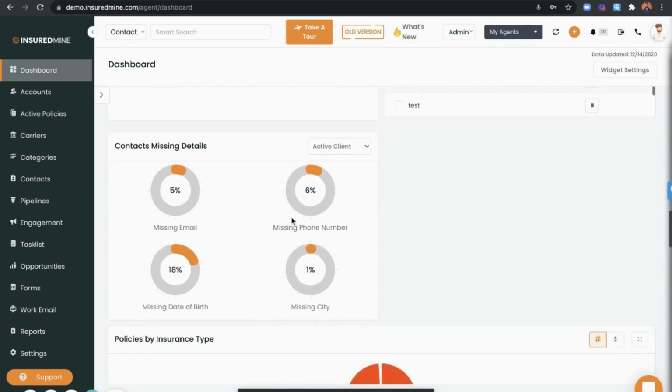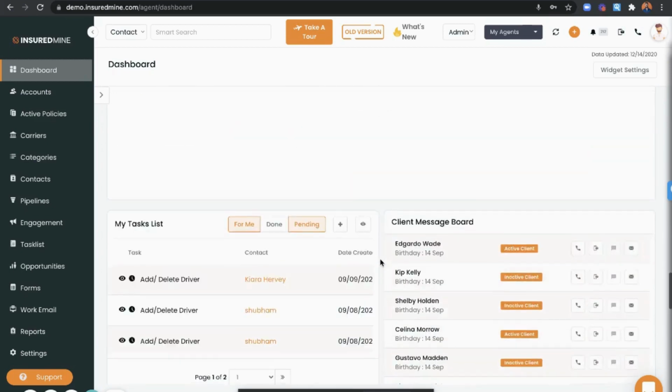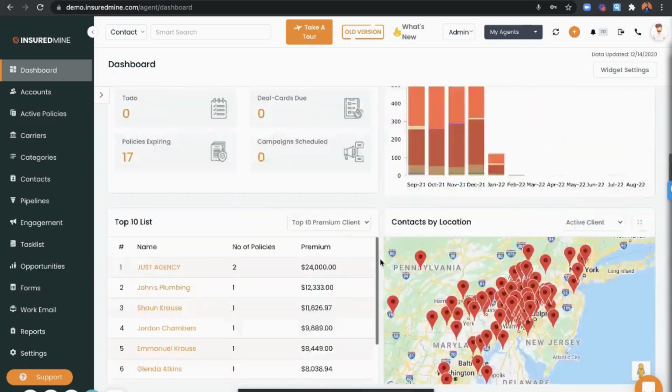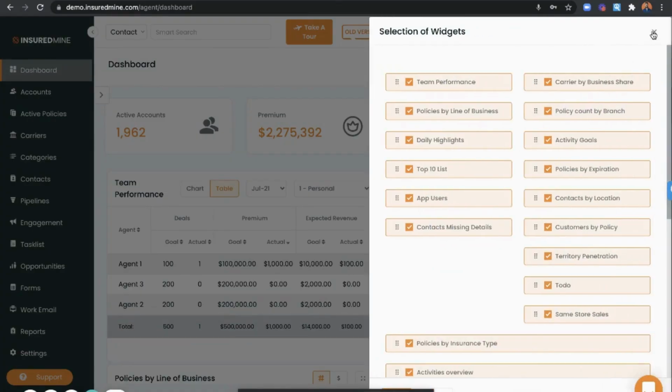This one's pretty cool, being able to see exactly what contact details are missing at any point, and then I can obviously run a campaign around that to get a date of birth, a missing email, a missing phone number, and then make sure that I have that clean in the database and can then target around that with the campaigns that I'm running. So again, all of these widgets, all of these modules are essentially customizable and up to you.